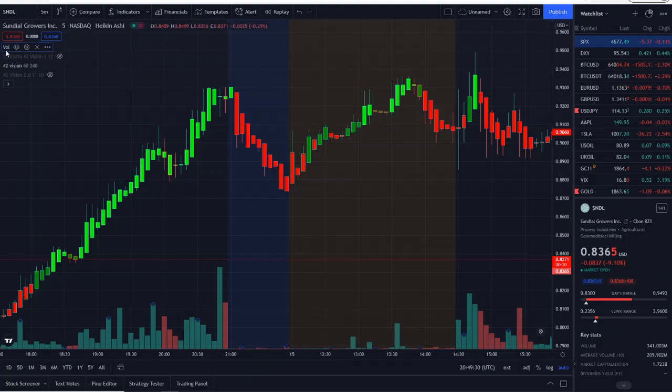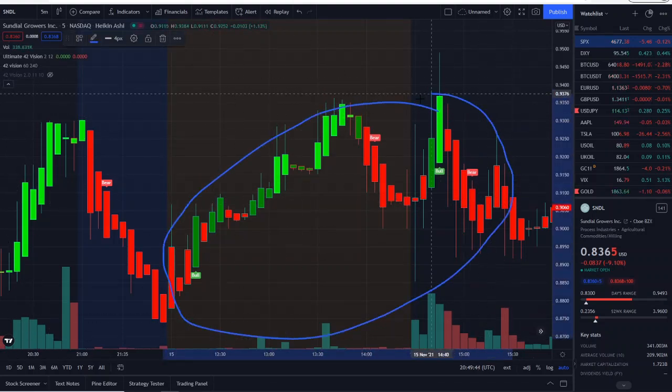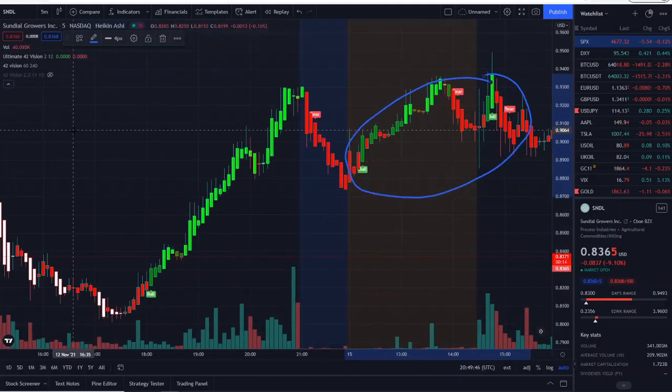But when I put Ultimate 42 Vision, which is what we were looking at closely, a bear indicator had popped up and things quickly transitioned into a bull indicator. And you could see here how much volatility has been going on in the charts before the real pullback. This is based off the 5-minute, a lot more volatile, a lot quicker.